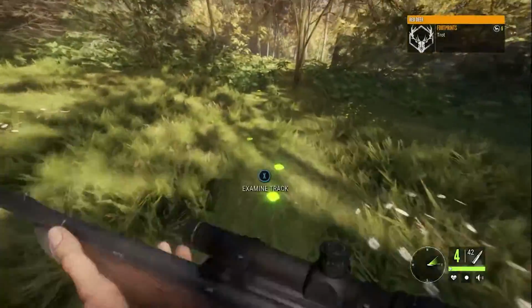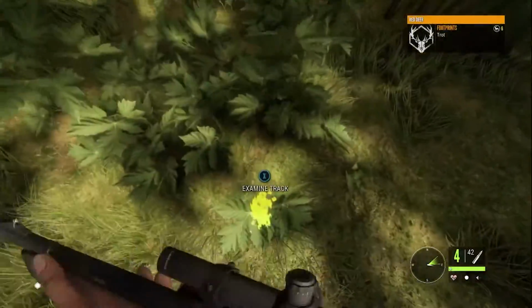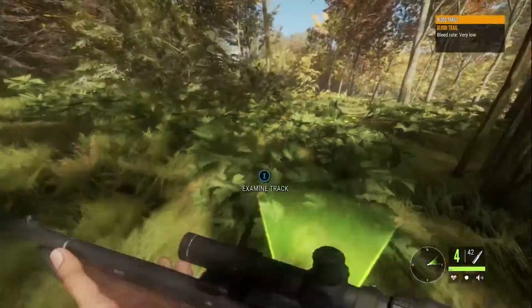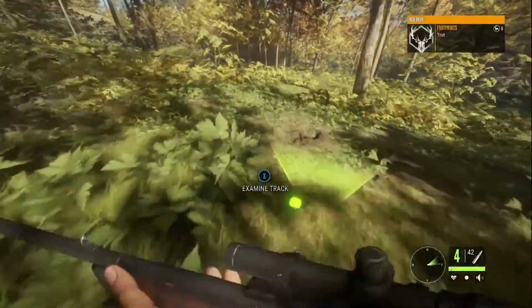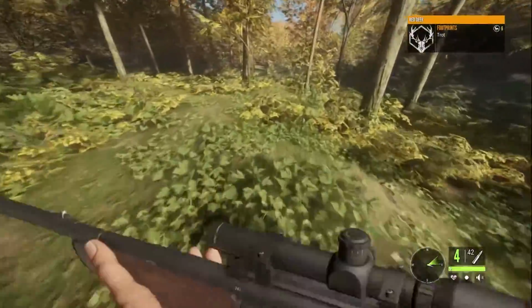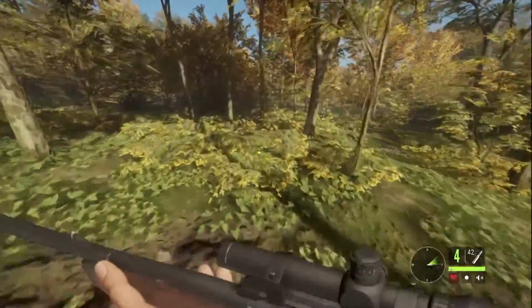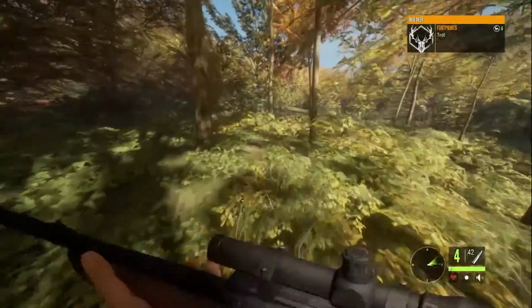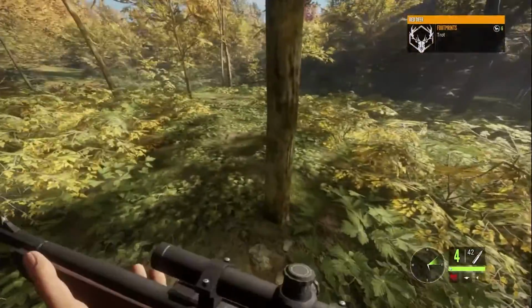But still, I'm still new to the game, so at least this way I can track him. For now. Hopefully I got him. I don't know. It says very low, but who knows? We'll see if we can catch up to him. Big red deer. Oh wait, that wasn't a red deer. Oh, well, now I'm tracking something else. Now I lost it. I'm pretty sure that was a fallow deer. Or I don't even know.